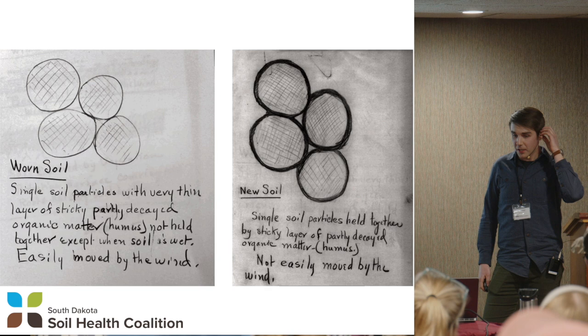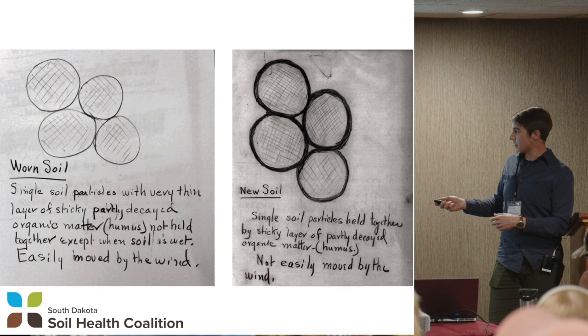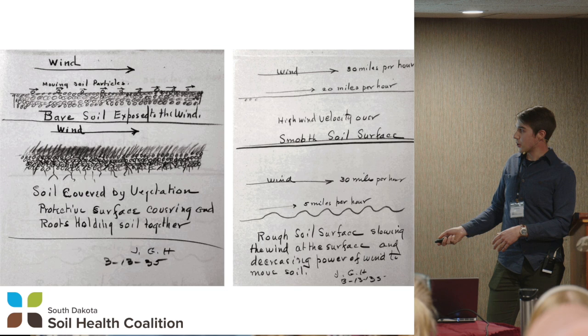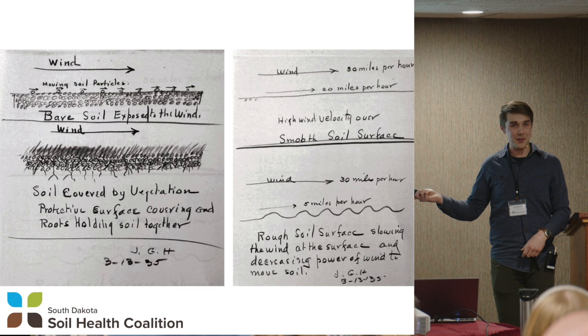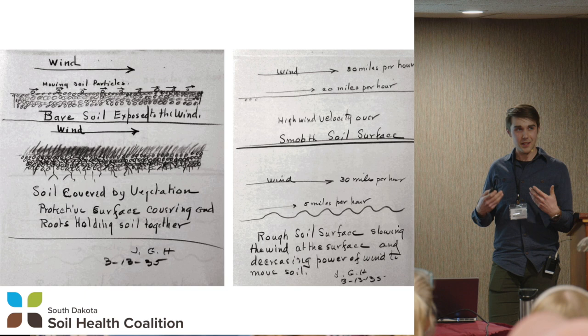So moving into some of the teachings that Hutton did, here are some of the drawings that he did. A worn out, unhealthy soil compared to a new soil with organic matter. This is stuff that we still talk about today, right? These are hand drawn by Hutton, teachings about the benefits of vegetation or surface roughness for stopping wind erosion. So this is 100 years ago, and he's sketching this by hand, and these are still soil health concepts that you'll probably still hear about at this conference, at the soil health school, and from your soil health specialists and conservationists. And he was talking about it long before that was really on the forefront of a lot of people's minds.